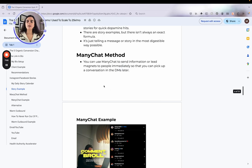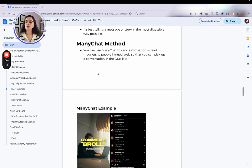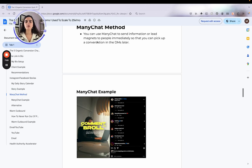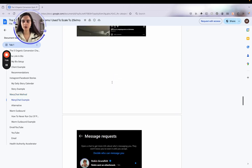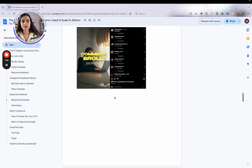Next up is going to be the ManyChat method. Now, this is something newer in the industry if you haven't used it yet, but we use ManyChat to send information or lead magnets to people that comment. It immediately sends out the info to them. And then later on, you can go to the conversation and pick up where the chatbot has left off. So for example, one of the most successful ones, this guy got 40,000 comments, and obviously he generated so many leads as a result of it.